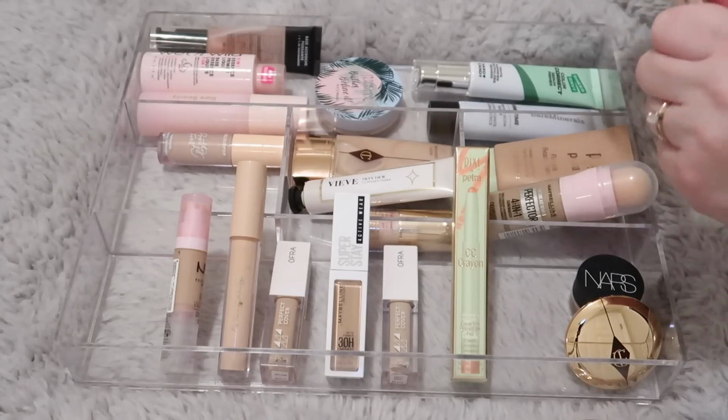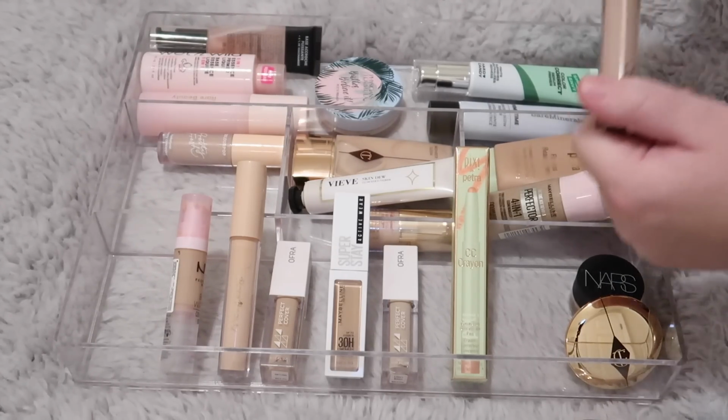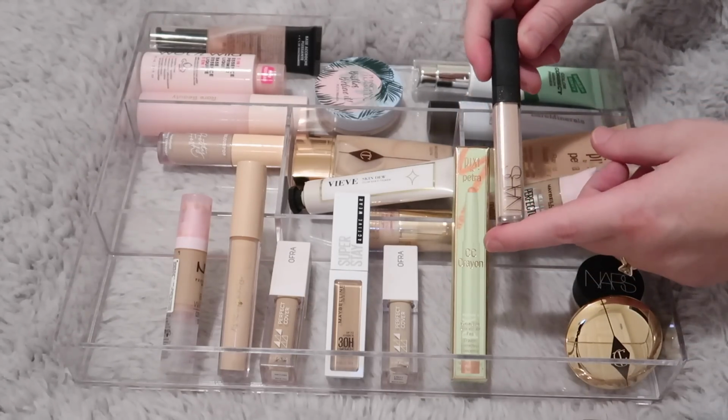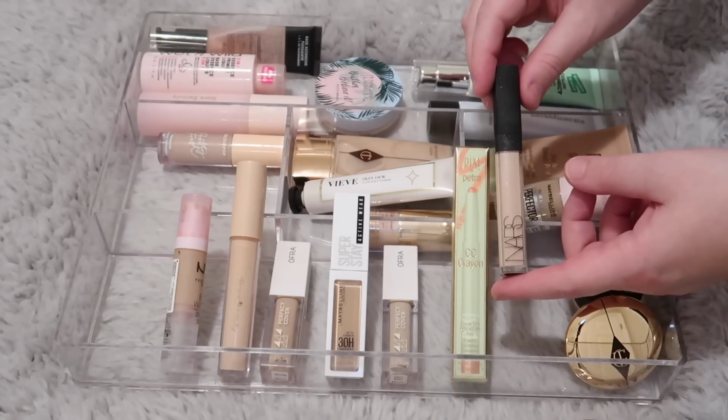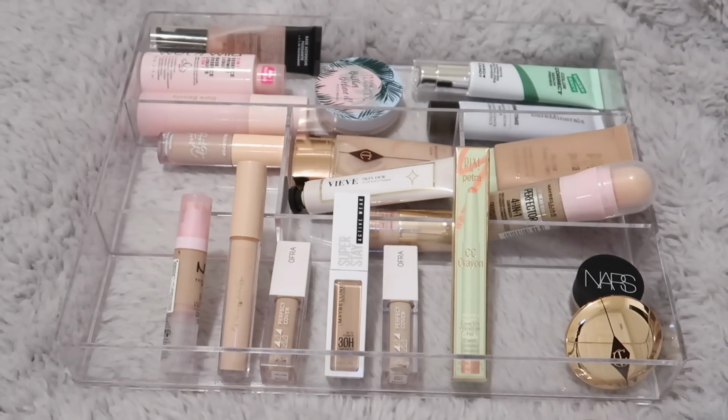This one from NARS, the Radiant Creamy Concealer. Ooh, it smells like paint. It literally smells like spray paint, so this is probably expired, unfortunately. I love this concealer. I want to keep it, but I know I've had this for a really long time, so we're actually going to declutter that one, unfortunately.